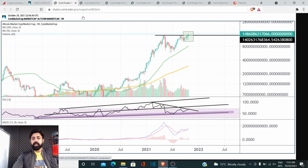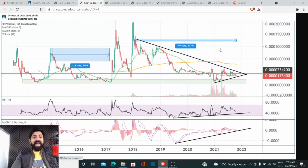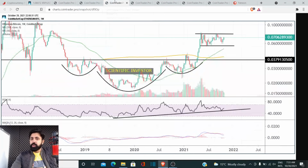Your resistance is above. But as of now, we are near a point where we are going to break out from a trend. That's a short-term trend within that macro trend line. So that's going to give us a lot of momentum. As the market picks up momentum, you do have to look at other stuff too.